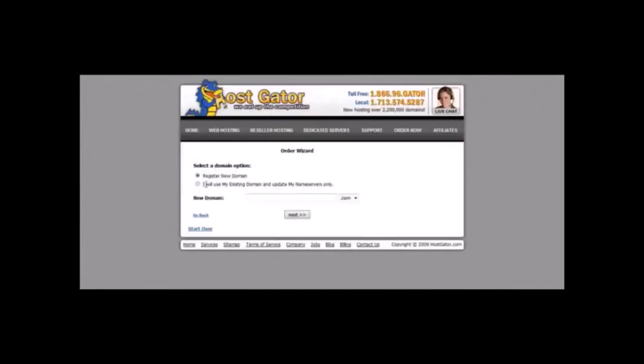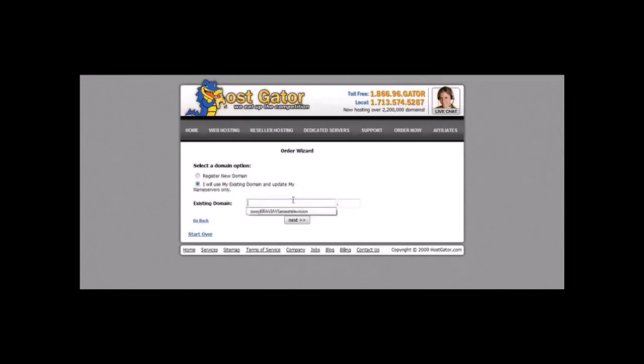Where it says Select a Domain, you can choose Register New Domain, but at this point you should have already registered your domain. So choose I will use my existing domain and update my name servers only, and I'll show you how to do that. For this example, we're just going to put in an example domain here and just choose Next.